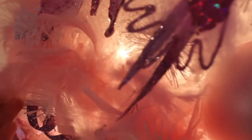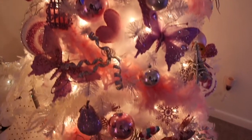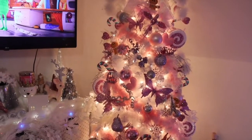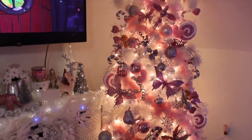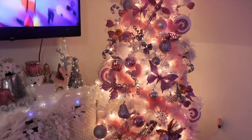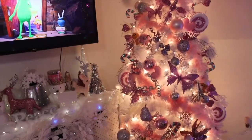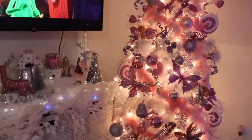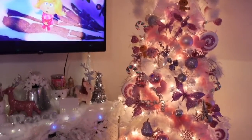Yes, I love decorating with boas. I just think they add so much to a tree, and they look really pretty. They make the tree slightly thicker and fuller. They give the tree texture, and it's nice. So yeah, if you don't want to use ribbon, try a boa. And they have boas in all different colors, all different shades. They also make them with patterns now, which is really cool. If you guys watch my Halloween videos, I had a pattern boa for my Halloween tree, and I love that.